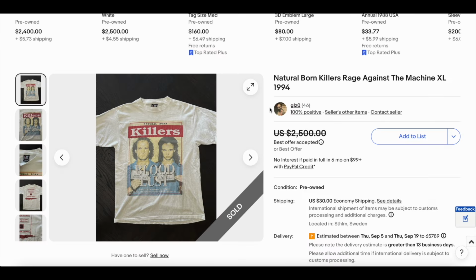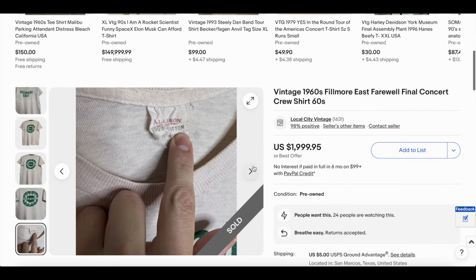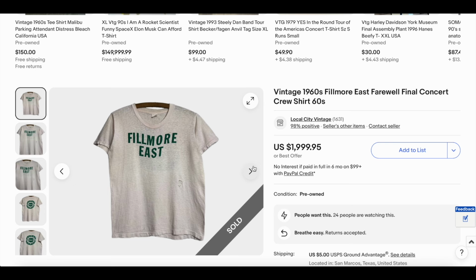There is a hole in this one, but this is so cool. The farewell graphic on the back. Definitely cool. Let's see if they tell us on the Allison tag. Definitely an old t-shirt. They don't give us any information about it. It'd be cool to know who played that show. But Fillmore East, cool spot, apparently. But it did not last very long.